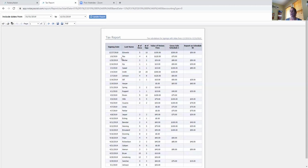On the second line of the tax report, you have Jane doing an appointment at the beginning of January 2019. She had 4 documents, 8 signatures. Her notarial fee value, again, 8 times 15, is $120. Now her payment from her customer was only $75. So there's a blank right here. The reason there's no information here is because Jane was paid $75, but her notarial fee value was actually $120. So there's a negative balance here. So basically, there's nothing to report on your Schedule SE because she made less than what her fee value equated out to. So when you see holes over here, it's because usually the amount that you were paid is less than your notarial fee.